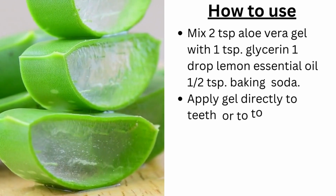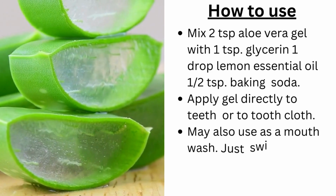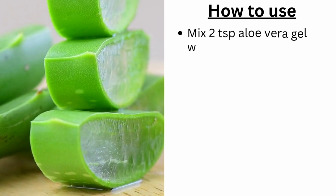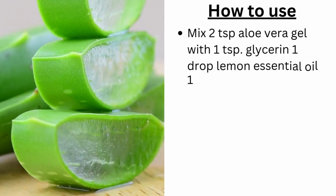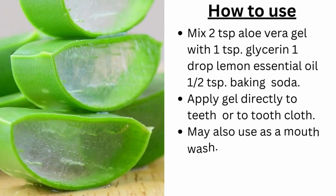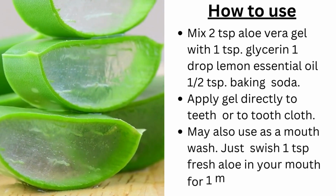If you want it to taste better, you could add a lemon essential oil, maybe 1 drop. And then you have a little mixture of your own toothpaste. You can just dip your rag in that and rub it on your teeth. It's excellent for helping to remove plaque and tartar on your teeth.